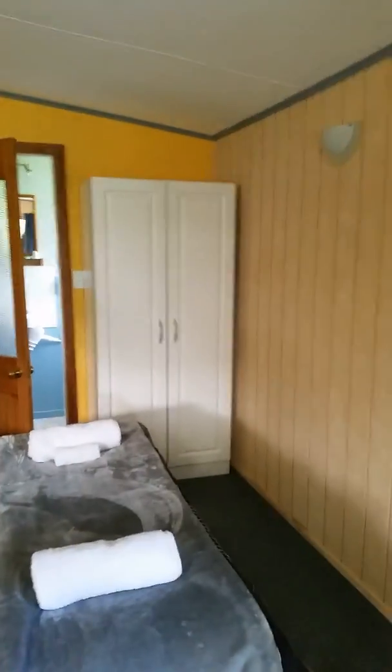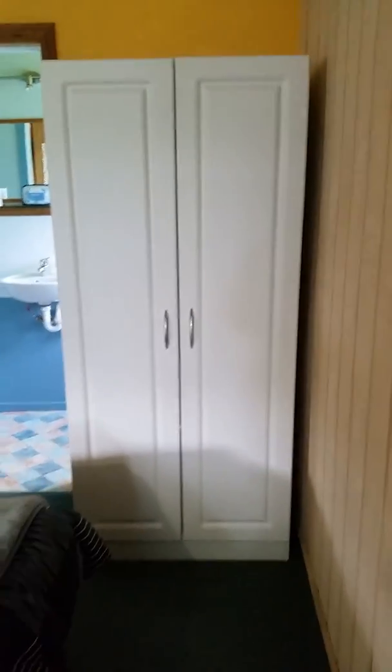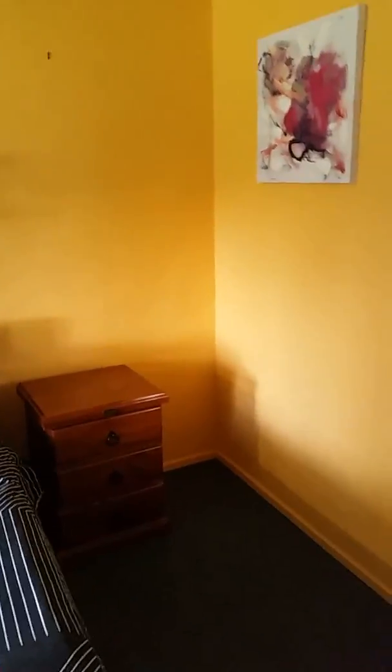Right, so we'll go on and I'll show you the bathroom. So there's a wardrobe, it has an extra blanket, extra set of towels, room in there to put your suitcase, or even on top, or even next to the bedside drawer there's space for you to put a suitcase or your bags.